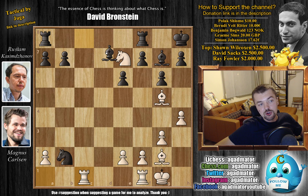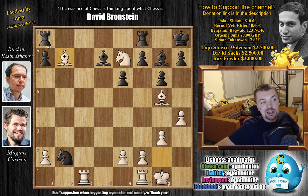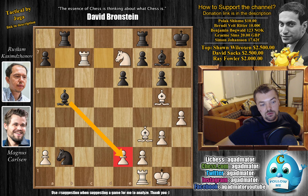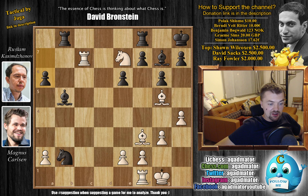Kasimdzhanov continues development, the bishop to d7. He decides to give up the b7 pawn, and Carlsen grabs it back with bishop captures on b7, and now rook 8 to b8. Pushing Carlsen's bishop back, but first rook to c7, a nice rook lift, and only then will you move back with the bishop. Bishop to b5, going after the e2 pawn, and now Carlsen retreats with the defense of the e2 pawn. Bishop to f3. With a6 now, not allowing the a7 pawn to remain a target, and now rook f to c1.